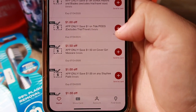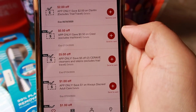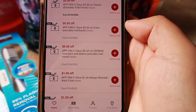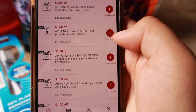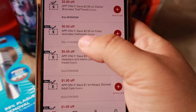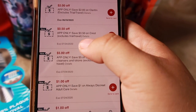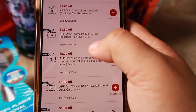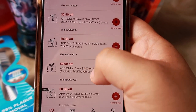Now, I also have an in-app only Tide Pods, so I'm clipping that one. Okay, so if you guys decide that you do want to get a Crest toothpaste with the buy 3 get 5 deal, you also have an in-app only one of 50% off Crest. I think you can use this one for the mouthwash as well, because it doesn't indicate toothpaste only. So make sure you clip that one if you're getting a mouthwash or a toothpaste.